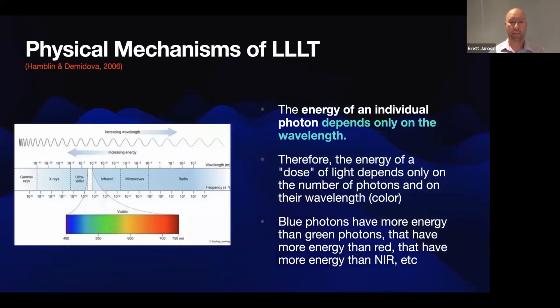So the example there, as we can see in the picture on the left, when we come over to the actual colors on the bottom, we can see there's your visible light spectrum. We can see increasing energy as we get towards the blue, decreasing energy as we get towards the red. So blue photons have more energy than green, that have more energy than red, that have more energy than infrared. So the visible light spectrum, blue down here, red down here, infrared here, as we can see UV, the sun, etc., X-rays, gamma rays, and away we go.